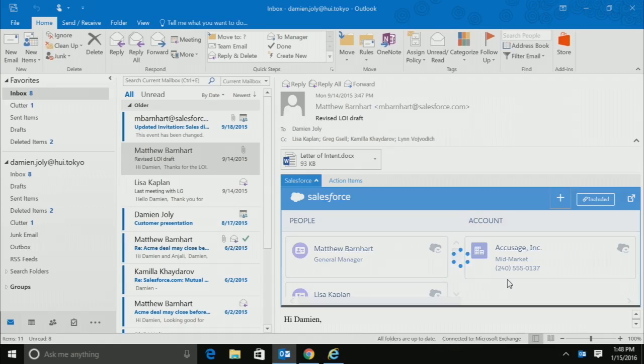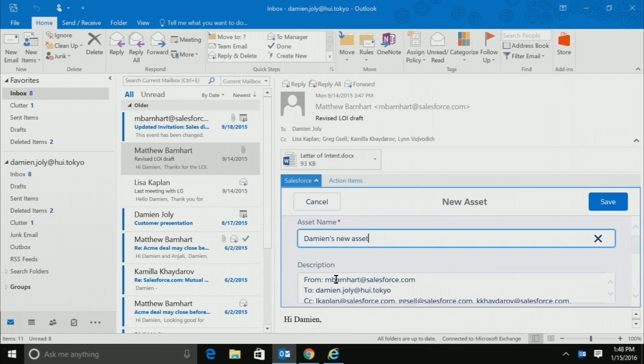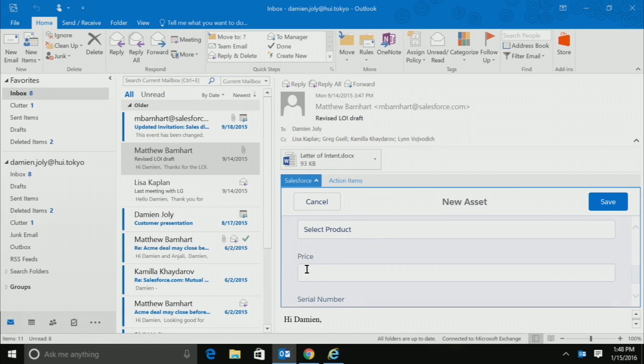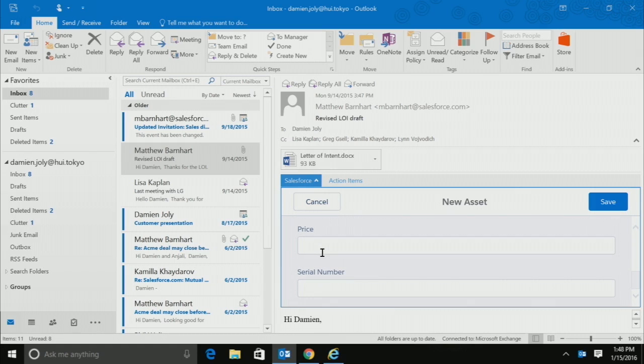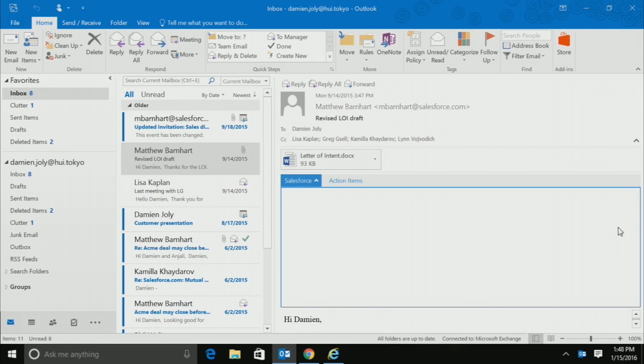The list of global actions is configurable by the admin, and you'll see custom objects in there that I had created earlier in my org. So let me create a new asset. Some information, again, was pre-populated for me. Whatever pieces of information and fields make sense for that new asset are available on the global action. I'm going to save this and get navigated back into the app for Outlook.